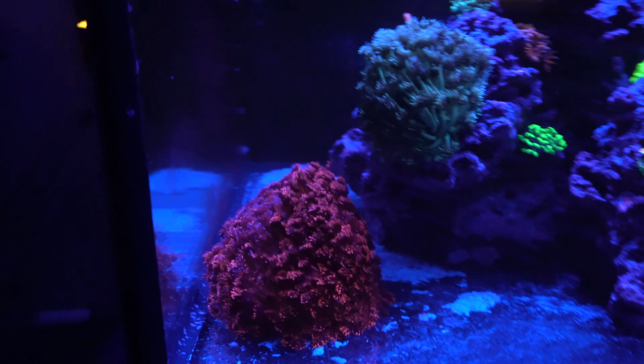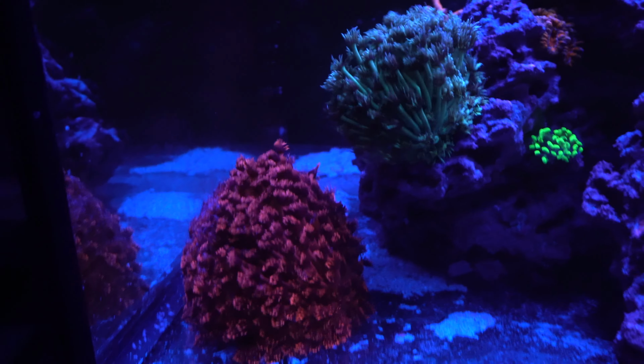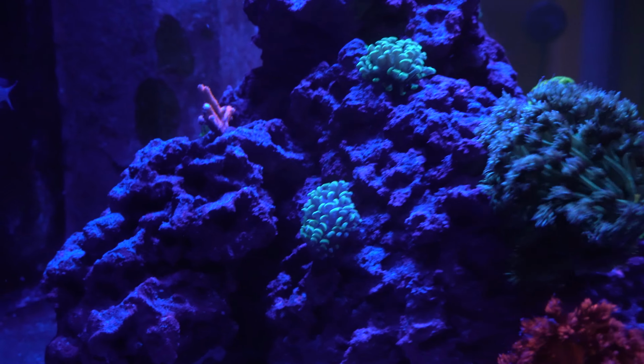This Zoanthids is now over here, and I changed my flow drastically, which is why he's here instead of wedged between these rocks where he'd get blown around because I had a lot of flow on the bottom. I'll make another video about flow. I've definitely had not enough flow, and I've definitely had too much flow, and I've had issues with both. Knock on wood, fingers crossed, I think I've got it dialed in now, but I always think that and then realize I didn't.